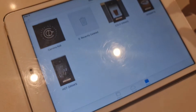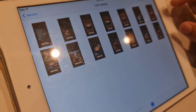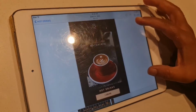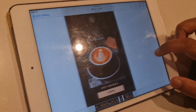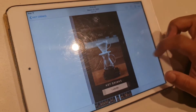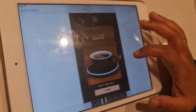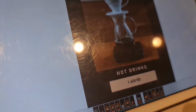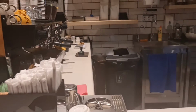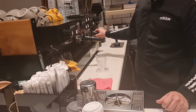So here we are, and this is how you order. First, the most difficult part is you choose what you really want, because coffee is coffee and you enjoy all kinds of coffee. I thought of going for V60 first, but then I went for matcha latte.